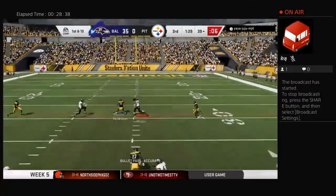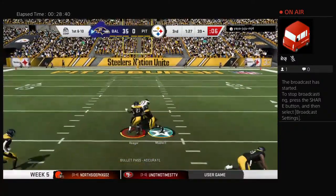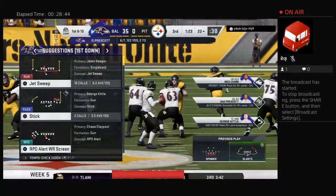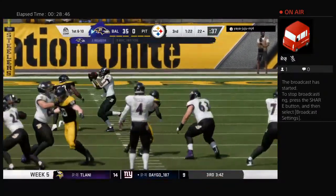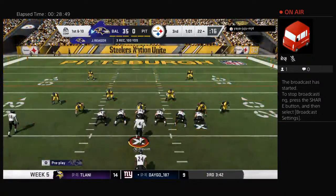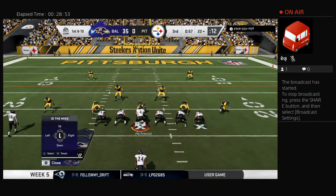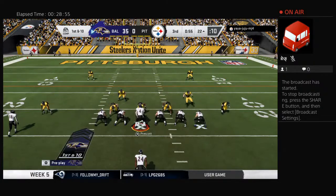Prescott to throw this time. Looking middle, and that's complete. And brought down, but not before they're inside the 25. The Ravens get a new set of downs, give them 17 on that pickup. Under a minute to go in this 3rd quarter as they come up 1st and 10.